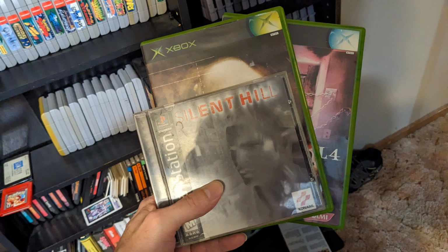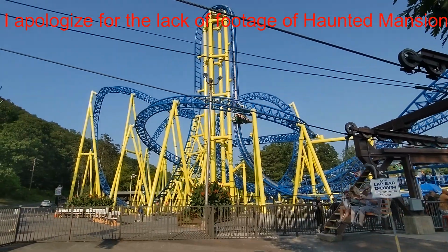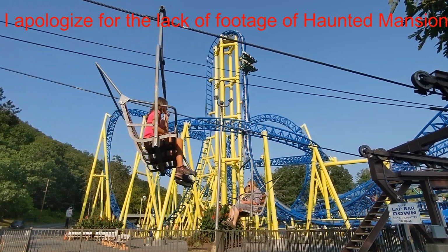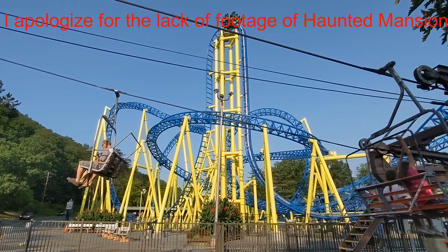It existed as a ghost town for a while and helped to inspire the Silent Hill video games, which I am a big fan of. Haunted Mansion is the other dark ride at Knoebels, and is more your traditional haunted house kind of dark ride featuring cool art, creepy settings, and jump scares.